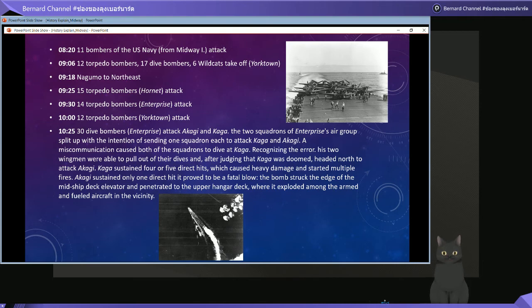yep, that two. You remember those two planes that spread out from the group? They headed for Akagi and dropped the bomb. Yeah, one bomb hit, only one bomb. But the problem is, this is the tale of Akagi.